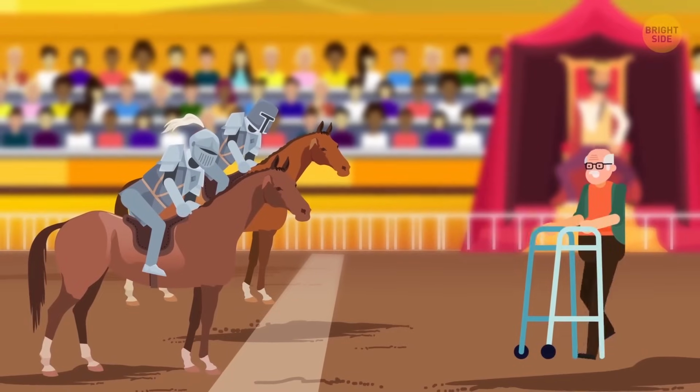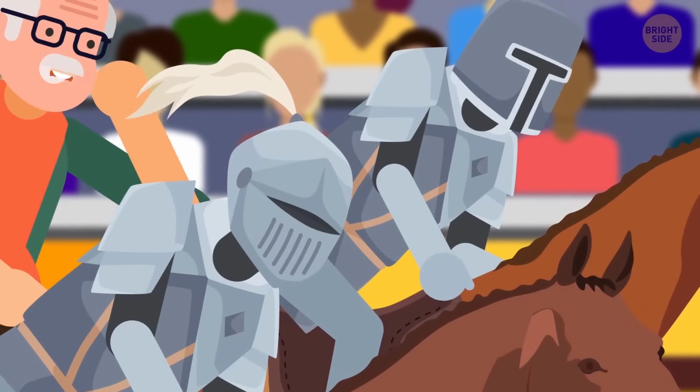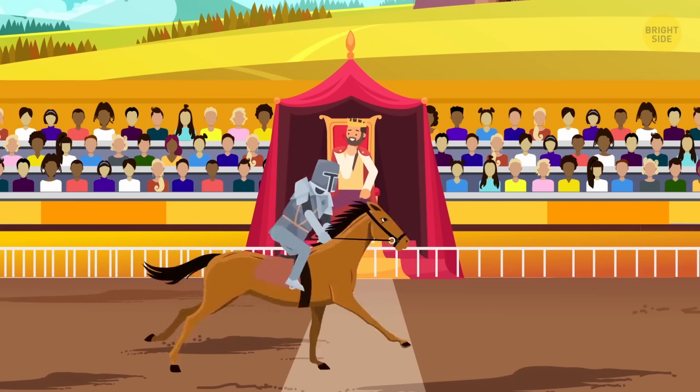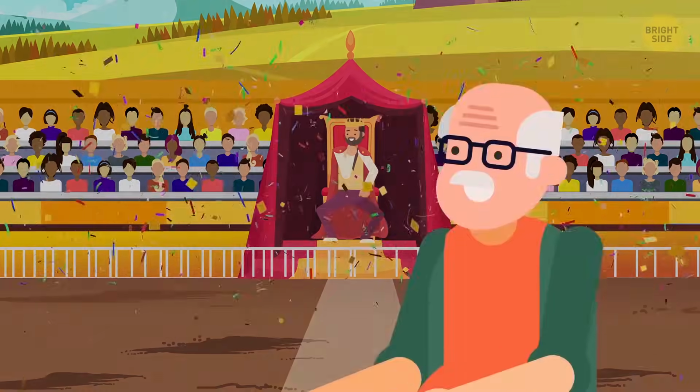Then an old man came out of the crowd. He approached the riders and whispered something in their ears. A few seconds later, the knights were already galloping to the finish line as fast as their horses could. The first knight won the race because he came in last. What did the old man say to them?